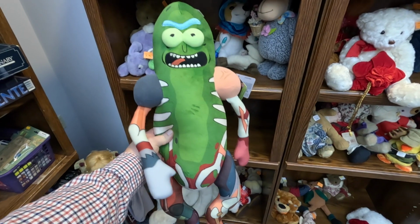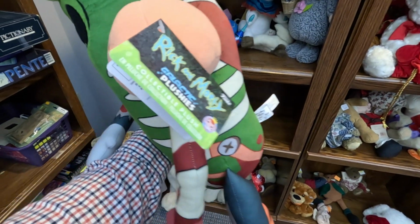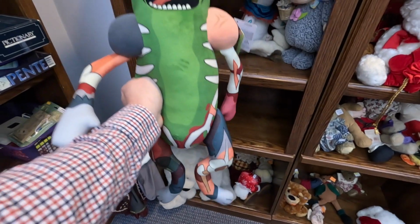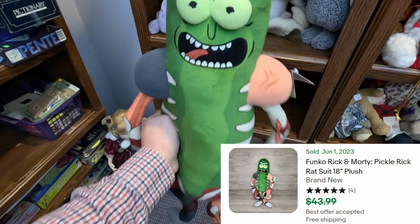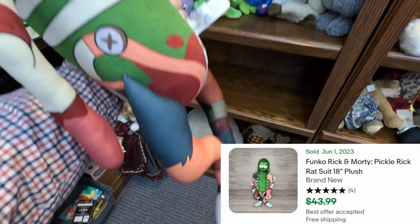Saw this ugly looking plush and thought I better look into it a little more. This is a Rick and Morty Funko. Should get about 40 for him. They're asking up a little bit, $6, but nothing wrong with it. We'll go ahead and pick it up.